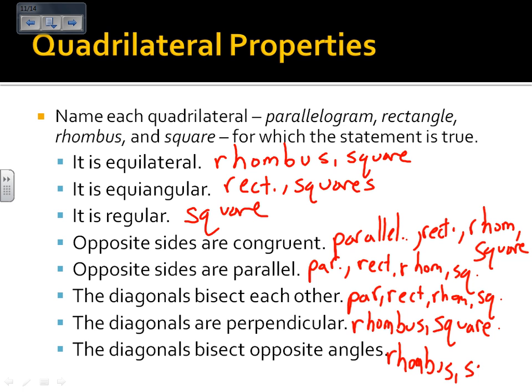Alright? You're a little loud. Alright? Notice that all these properties are true for the square. The square gets the benefit of getting all the properties that trickle down from above, right? The square's the big dog, right? It gets all the properties. Any questions with these? Okay?